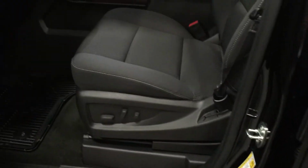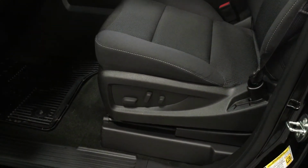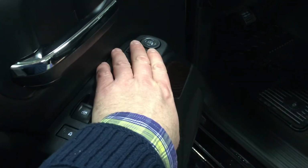There's this nice 6-inch running board that goes into the vehicle. You see that the upholstery is all cloth. There's the buttons for the 10-way power adjustable seat. Lots of room and storage in the door. Your power windows, power locks, and power mirrors. Child safety lock too, which is great.